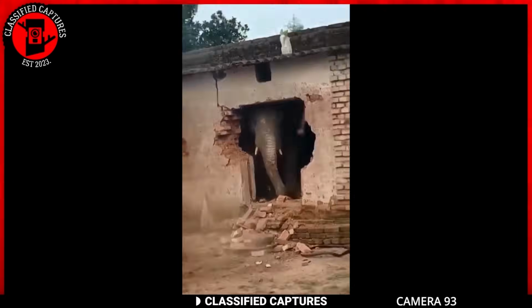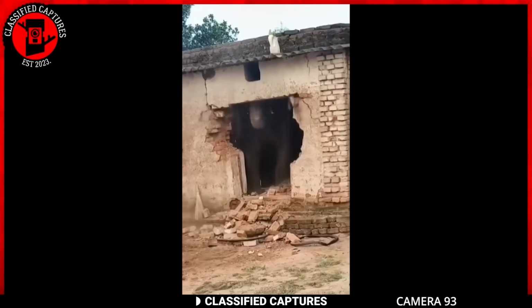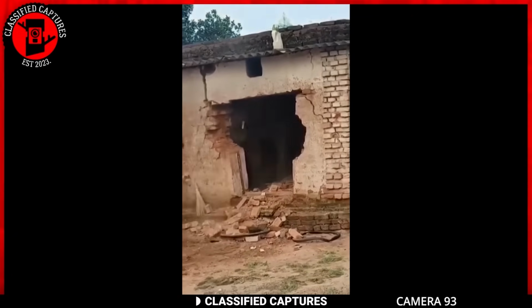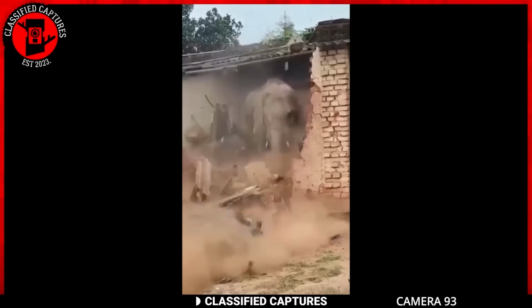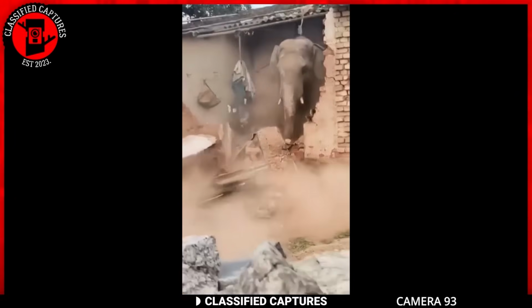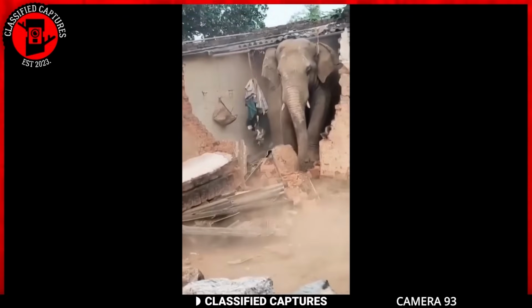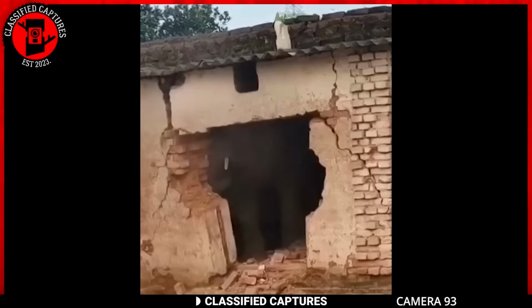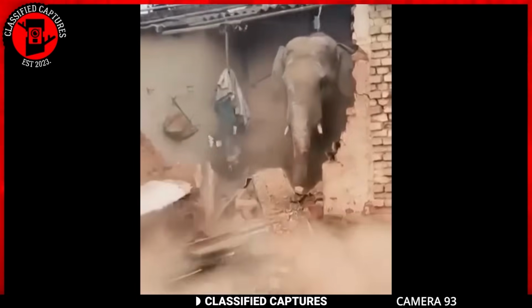As it demolishes the wall bit by bit, it becomes evident that the room it was trapped in is surprisingly small. There's no visible entry large enough for such a huge animal to have gotten inside in the first place. The big question then is, how did this creature get in there? The footage defies logic and raises intriguing possibilities. Could the elephant have been somehow teleported into the room? How else could this creature have gotten inside?